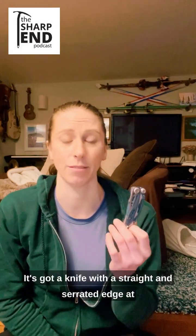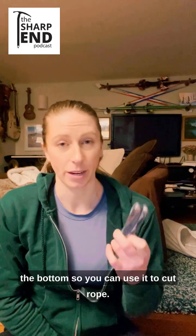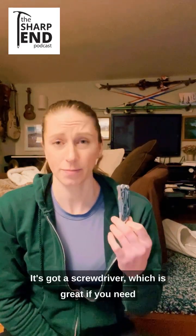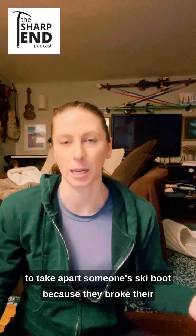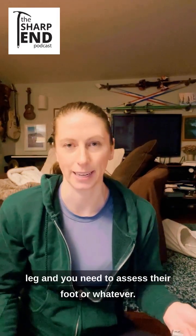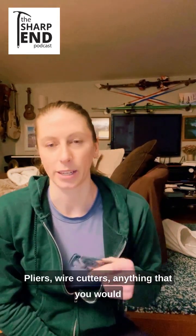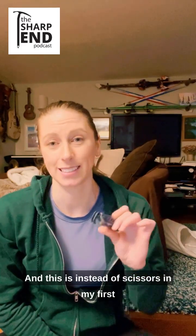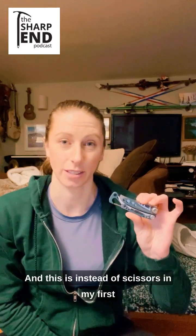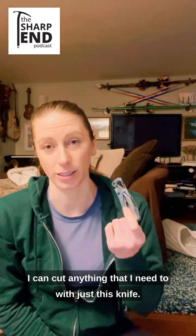It's got a knife with a straight and serrated edge at the bottom, so you can use it to cut rope. It's got a screwdriver, which is great if you need to take apart someone's ski boot because they broke their leg and you need to assess their foot or whatever. Pliers, wire cutters, anything that you would really need for an emergency, multi-purpose. And this is instead of scissors in my first aid kit. I don't carry scissors with me. I can cut anything that I need to with just this knife.